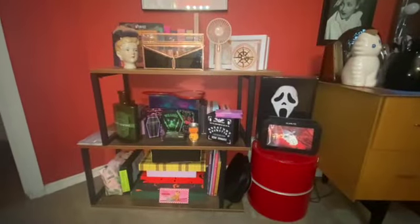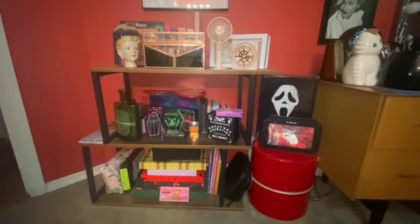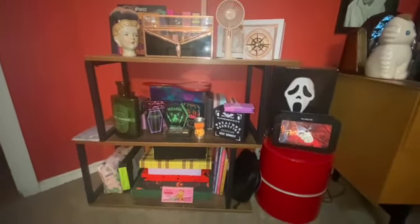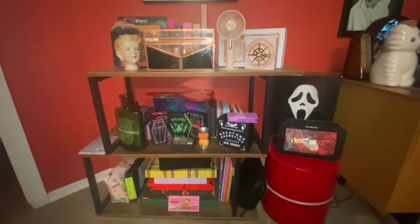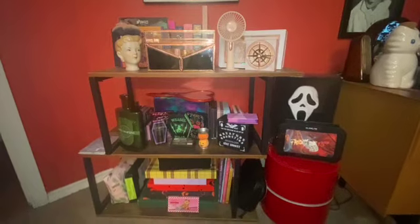So with storing my makeup, this is the first area that I have. This is kind of like a bookshelf because I ended up buying a new bookshelf, and then I thought, what am I going to do with the old one? And I thought that would be perfect for displaying makeup.